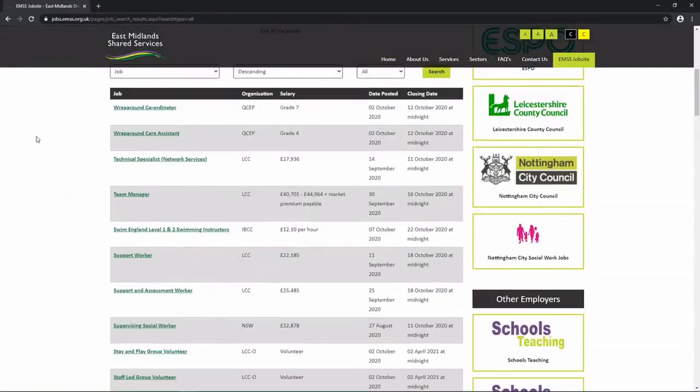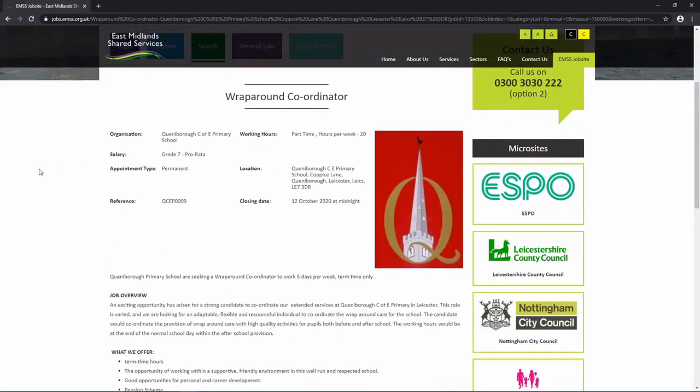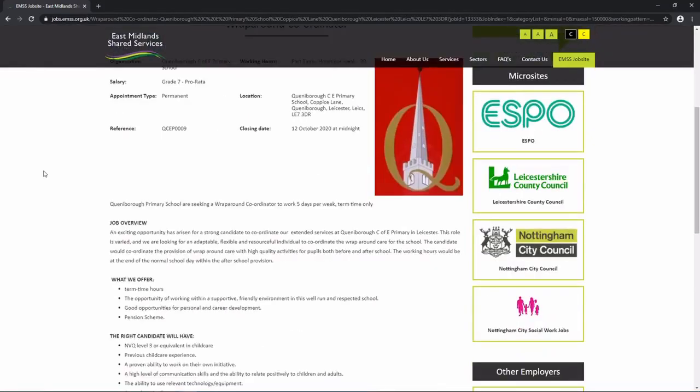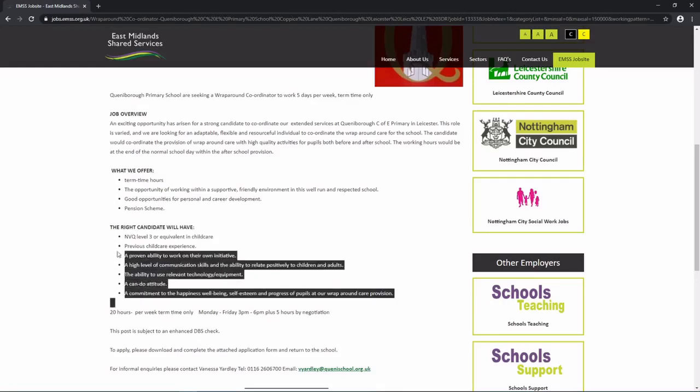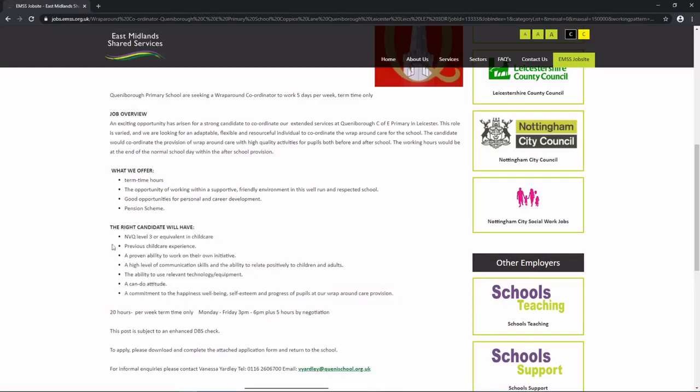The first one here is a wraparound coordinator job, and that one looks like it's part-time at a primary school in Leicestershire. And we've got some examples here of what things the candidate applying for this job is expected to have. So there's an NVQ level 3 and some previous experience in childcare, that kind of thing. So they're the things we want to be looking at for the job application.